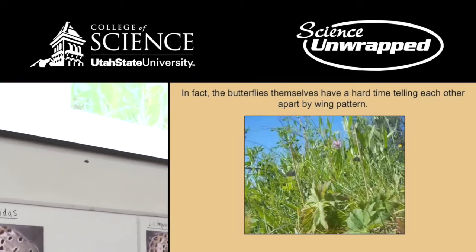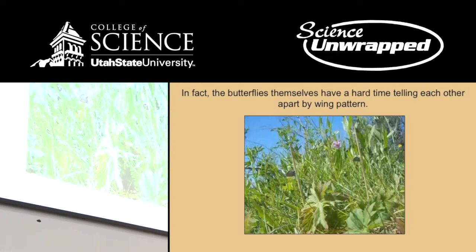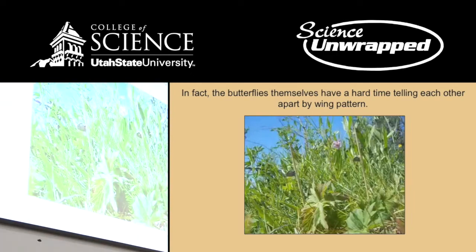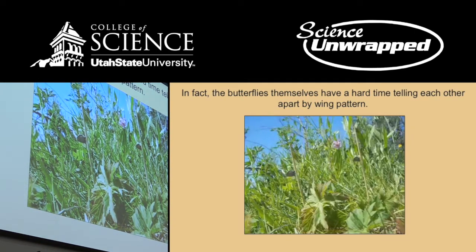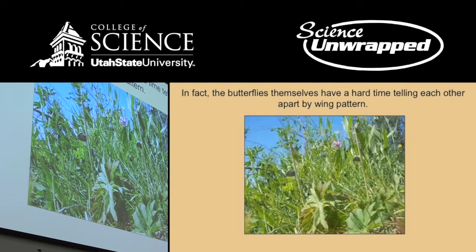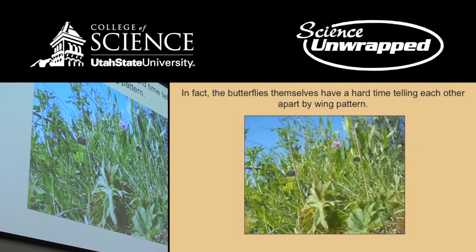There's that butterfly. Okay, so if you were out in the field with us, we all would have recorded that the male preferred Melissa, then Melissa, then Melissa, then Idas, then Melissa, and flew away, okay?